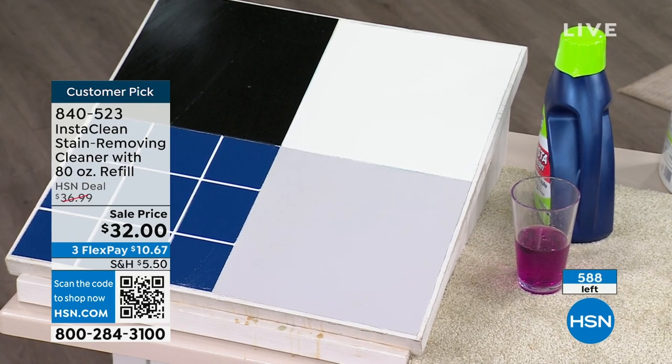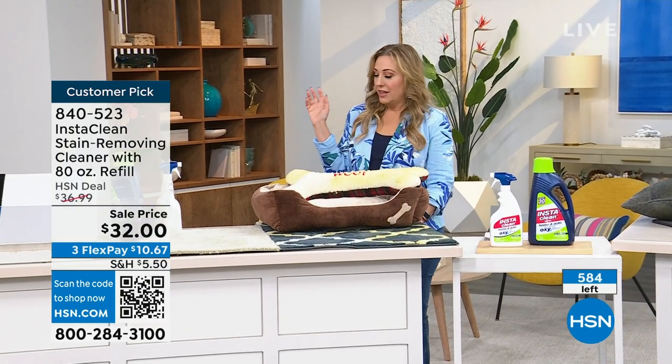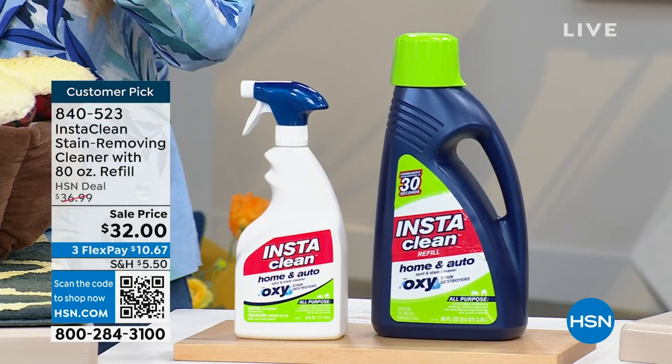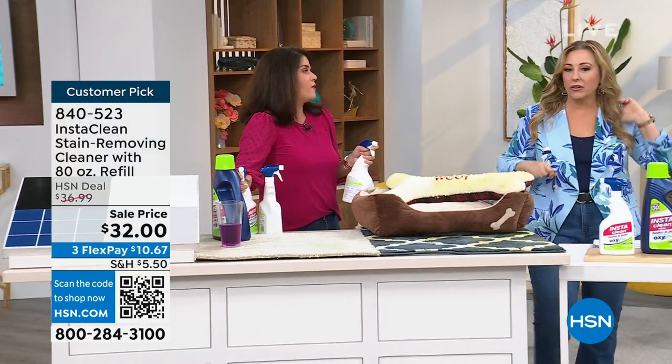Honestly, Jenny and I could do another hour, and she would clean the entire studio. I love this in the shower. You can spray it in the toilet. For that scum that's on the glass shower, soap scum, even on the shower head, it comes right off. You're going to love it everywhere.